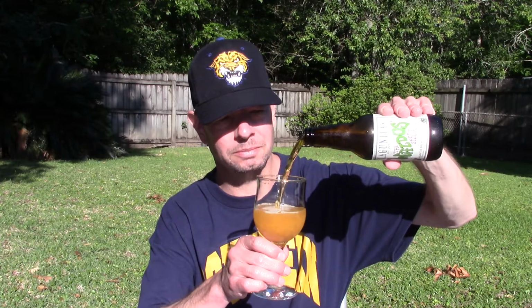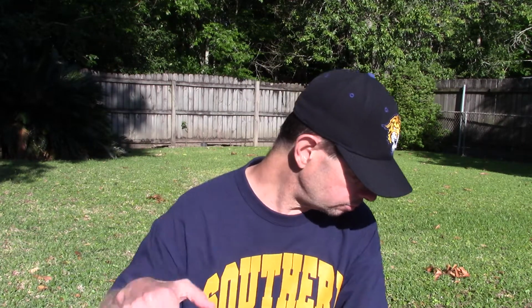I bought this at Rouse's. I think it was like $1.89 for this single bottle, which to me was a good price for a beer that's getting a 96 out of 100 on rate beer. Only a 90 out of 100 for the style, which is a little odd. Beer Advocates saying 99, 98, something like that. So very high scores.